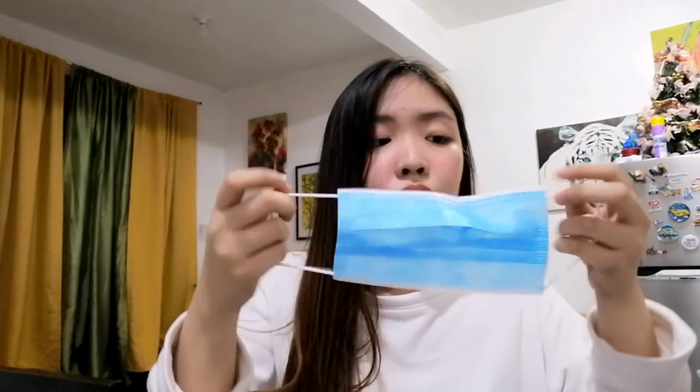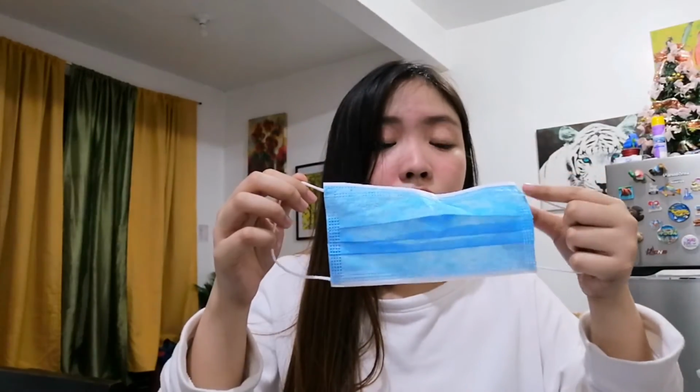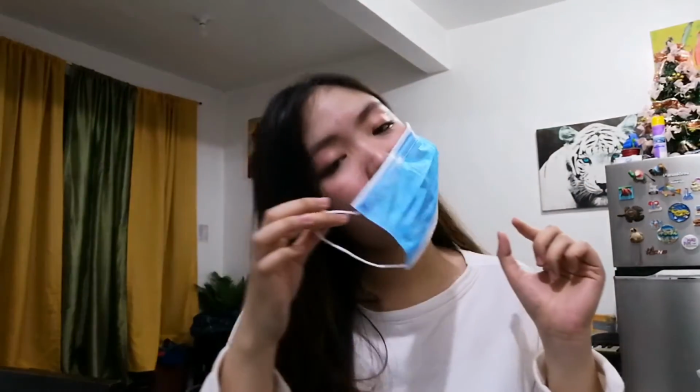Don't touch the mask itself. Holding the band, you need to find where the top and the bottom are. The top is where the metal is, which is for the nose. So, put it on your ears. Then, pinch it to make sure that it fits properly. Guys, in most masks, the blue one is for the outside and the white one is for the inside. Then pull this under. Make sure that it fits perfectly. So remember, in wearing a mask, you don't just cover your mouth, you also cover the nose, okay?